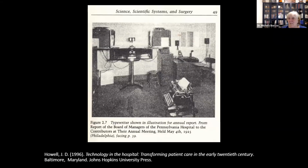Typewriters also became a way for businesses to communicate the fact that they were on top of it technologically. This picture comes from a book called Technology in the Hospital, Transforming Patient Care in the Early 20th Century. It was published by Johns Hopkins University Press. And the author, J.D. Howell, included this picture that came from an annual report to the Board of Managers of the Pennsylvania Hospital, to their contributors at the annual meeting.